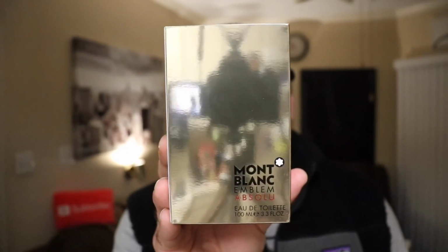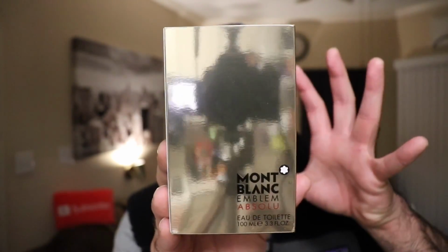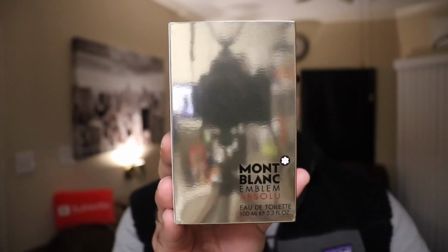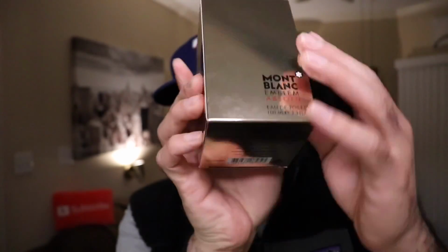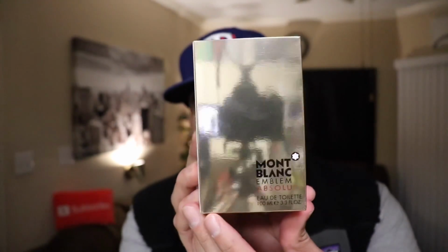Alright guys, so here is the box for Mont Blanc Emblem Absolu. Sorry for the reflection. It's just a nice shiny gold box as you can see. Mont Blanc is a pen company if you guys didn't know that. Just has their name down here, their insignia, the little logo on top there, a little information on the bottom. Other than that, not too much going on with this box. This is the 100 ml size.